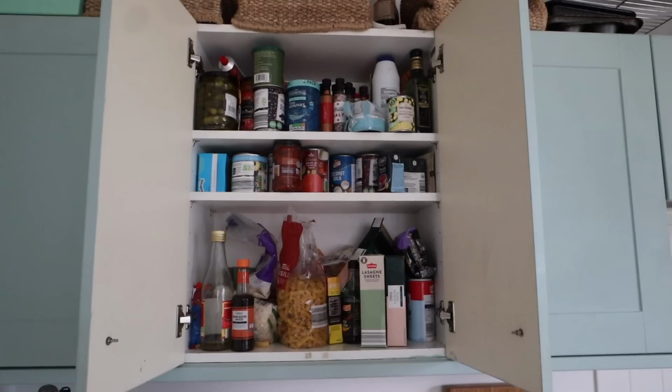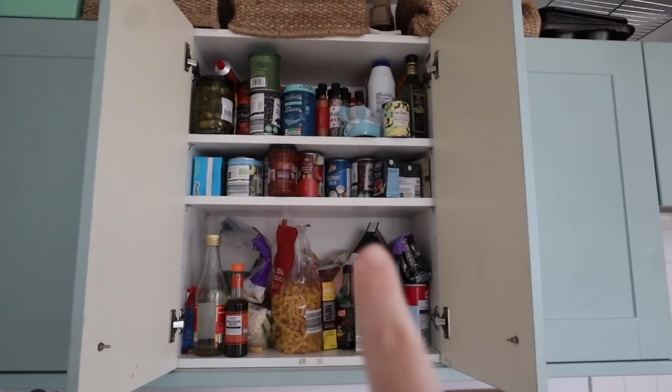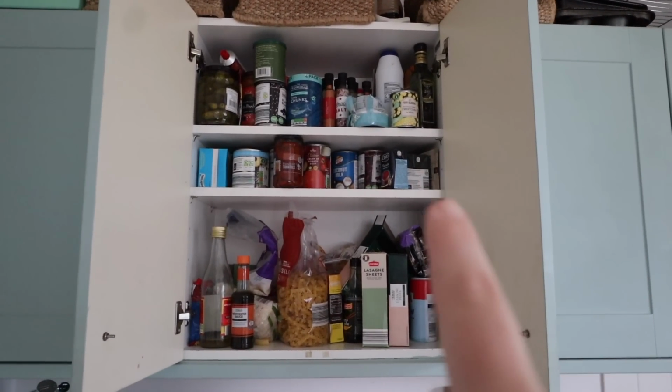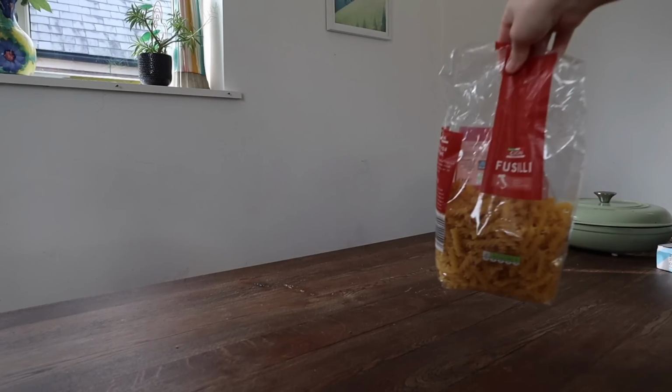Let's now move on to the tin cupboard, which again I think is going to be shocking how much is in there. Okay, here is one of my tins and dried foods cupboards. As you can see, it's looking very organised. No, it's not. But yeah, I'm just going to take everything out of here.